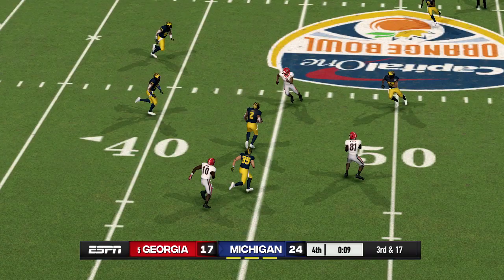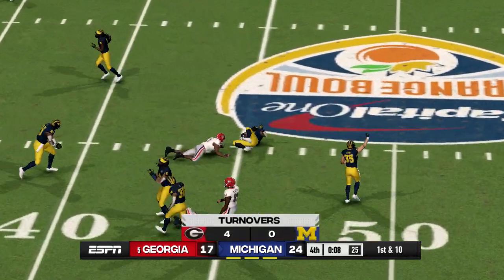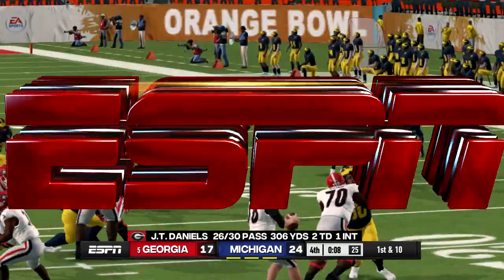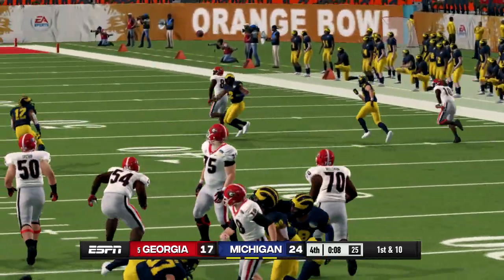Picked off, and that's going to wrap this one up. And he's tackled right around the 44-yard line. He steps up and makes a big turnover. Yeah, he just made a huge play right there. He knew what was coming all along.